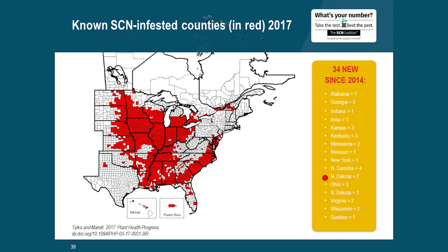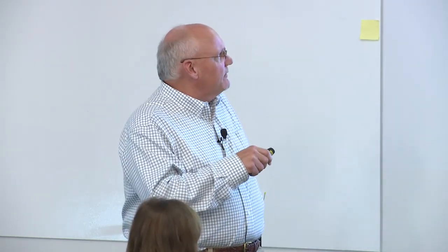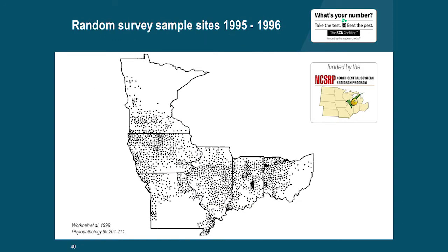So these maps are fine and dandy, and they're kind of pretty to look at, but one field found in a county puts that county on the map, and that's exactly what happened in this particular case for Iowa. We found soybean cyst nematode in one field in Allamakee County, and it put it on the map. But it really doesn't tell you how widespread the nematode is in a particular area. To do that, you need to do some kind of intensive sampling and surveying. And we hooked up with the USDA National Ag Statistics Service, who randomly visit fields every year to measure corn and soybean growth. That's how they predict corn and soybean yields.